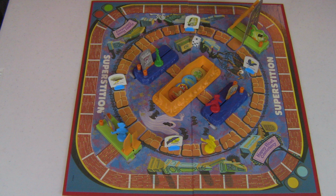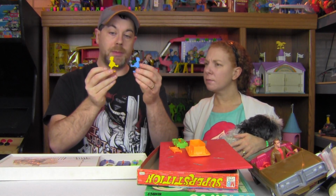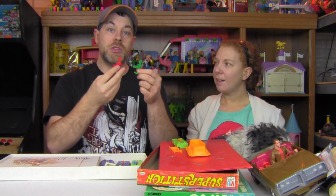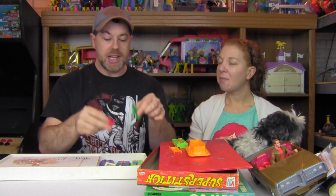There's 4 different little traps. There's a coffin, there's ladders. The little playing pieces will be familiar to a lot of people because these were used in a lot of Milton Bradley kids games. They're basically 2 little girls and 2 little boys that look like they're walking. I think these might have been used in like Chutes and Ladders. They're also used in Which, which is a classic game.